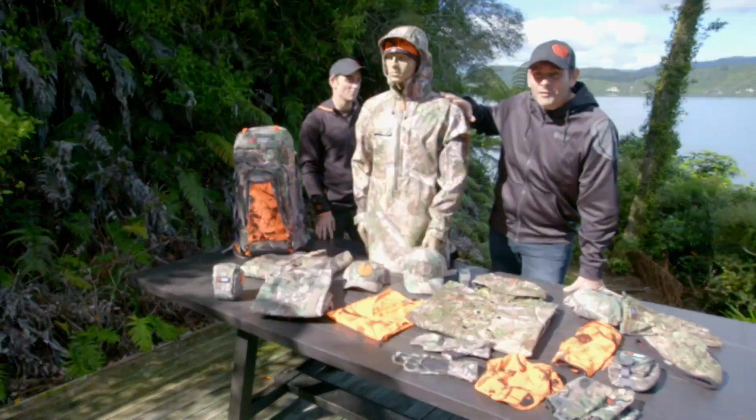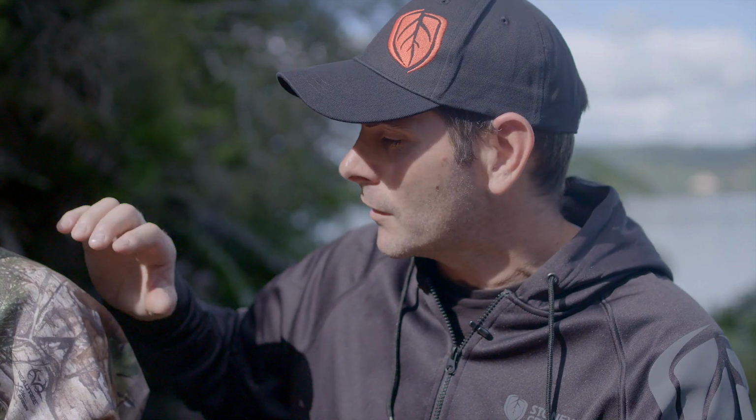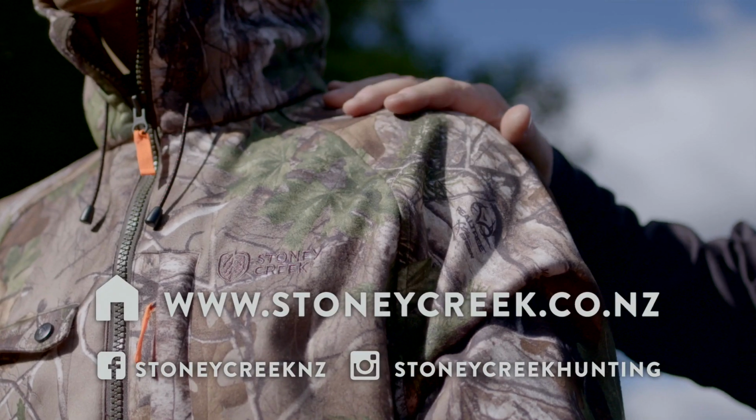This jacket, I've hammered it this year in some gale force conditions. Handles real strong wind, but also it's really stealthy and quiet in the bush, so managed to get it on a few animals. It's been a great addition to our range.